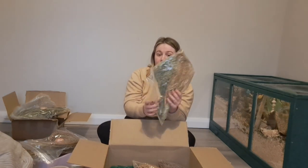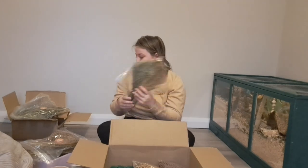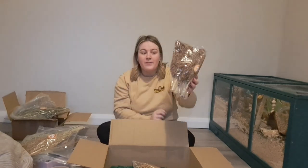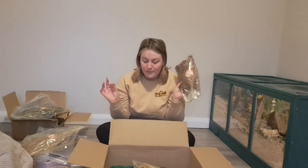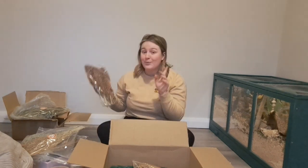We also have some more. And we have a big packet of sorghum. This is Sandy's favorite. The quality is insane. I don't want to open any of these because the seeds are just going to fall all over the place, so we're not doing that.